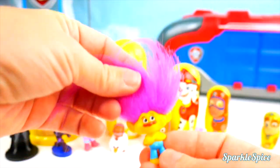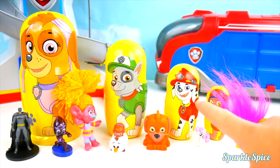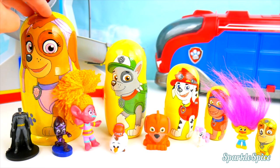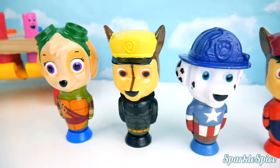Really cute! Thanks, Rubble! I had so much fun opening up our nesting dolls to find surprises. I think my favorite nesting doll is the big one with Sky. But which is your favorite? Leave your answer in the comments section.